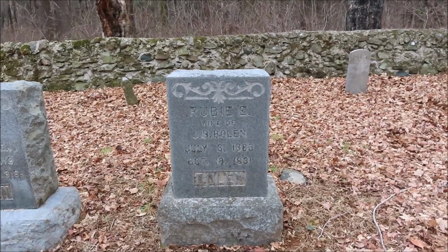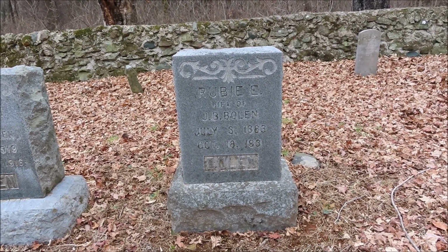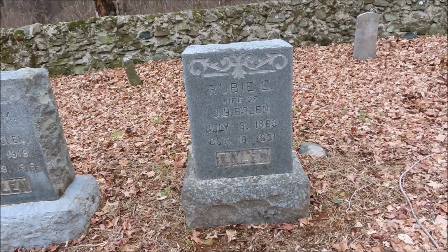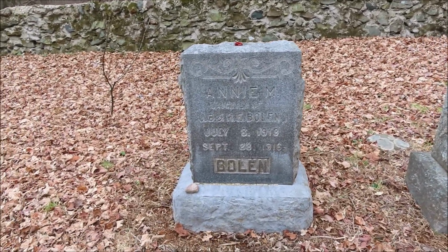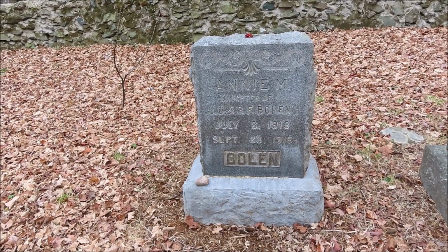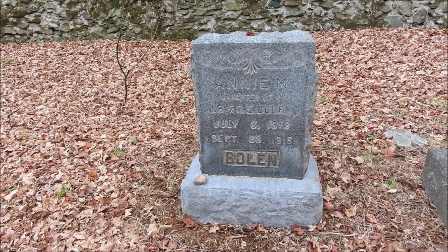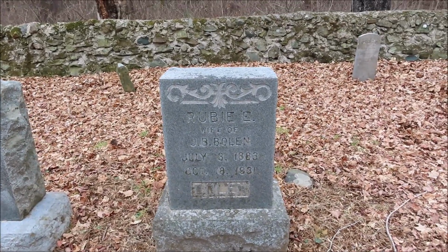Just FYI, this Ruby E. Bolen was married to J.B. Bolen. She died in 1931. This is their daughter, Annie. She died in 1916. Looks like she was 3 years old. Now, Ruby's buried here.